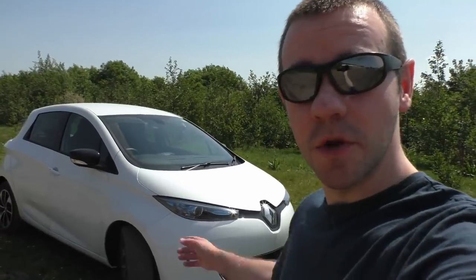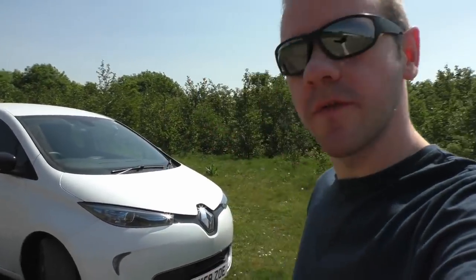Hi guys, and welcome to the Renault Zoe, a car I have never driven before until today, and I've got one for the full day. So let's see if it's as good as the owners say it is.